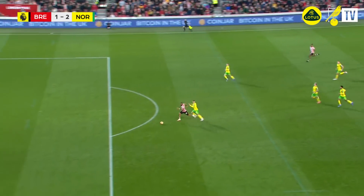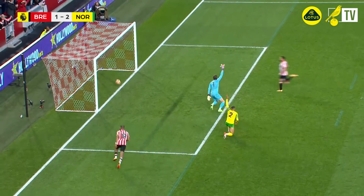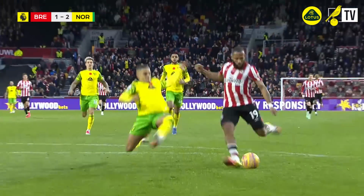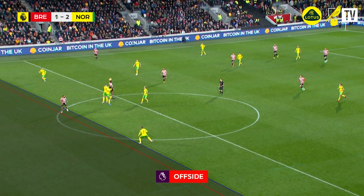And what fine margins we have in the Premier League again. Pukki misses a glorious chance at one end. The action goes to the other end, and Mbeumo scores. The goal, we've now seen the flag has gone up. It's going to be disallowed. The goal is disallowed. He was offside, and Mbeumo.